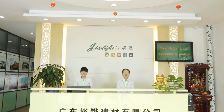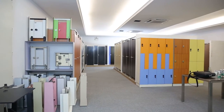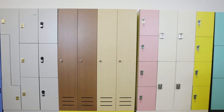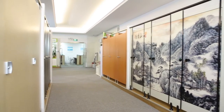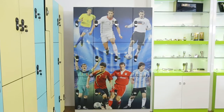Since its establishment in 2001, Jialifu has focused on the research, design, production and foundation of compact laminate products, sticking to the philosophy of specializing in security products for a better living environment. We mainly engage in manufacturing toilet partitions, lockers, countertops, wall cladding, honeycomb panels, and other patio furniture.